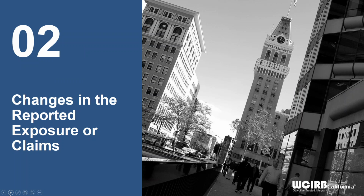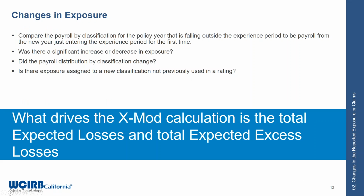So we talked about changes in the experience period. Now we're going to talk about how changes in the reported exposure or claims could change the experience modification. So what we want to do is compare the exposure that's being included in the XMOD calculation from 1 year to the next. So the first thing that we want to do is look at the payroll that's being excluded for the policy year that's falling outside the experience period, as well as the payroll that's now being included in the experience period for the new RAD.